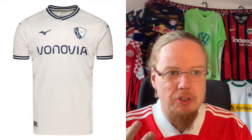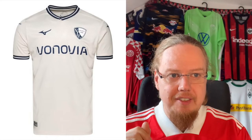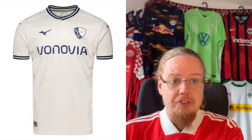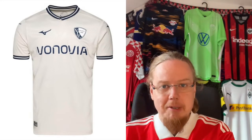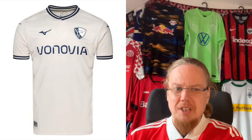And as I said of the away jersey, it's slightly an off-white ivory. It has more or less the same design as the away jersey. So in that sense, it just makes a little bit more sense. Again, a lighter blue I would have liked, but I have to say this one I do like a little bit better.